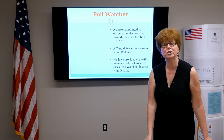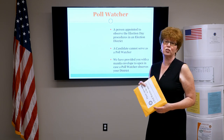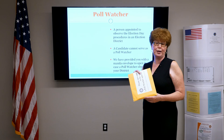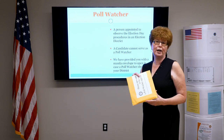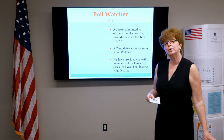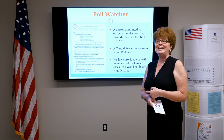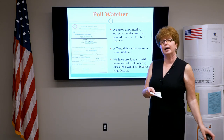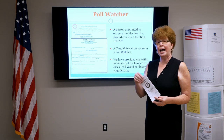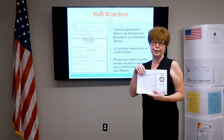Poll watcher. A poll watcher is a person appointed to observe the election day proceedings in an election district. A candidate cannot serve as a poll watcher. We have provided you with a manila envelope, which is located within your red binder, to use if a poll watcher does come to observe in your district. The poll watchers within your district will have a certificate that they will have to present for each district. If you have three districts within your polling place, a poll watcher will need a certificate for each of those districts.